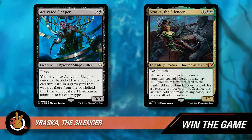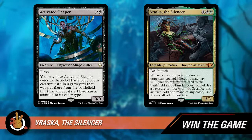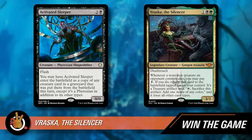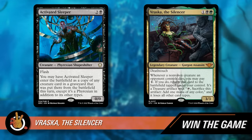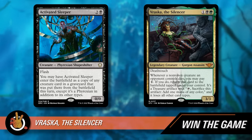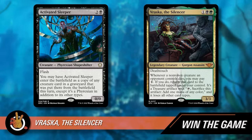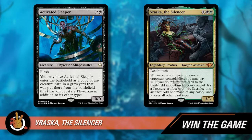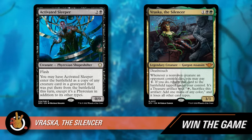Oh, yeah. It says you may have Activated Sleeper enter the battlefield as a copy of any creature in a graveyard that was put there from the battlefield this turn, except it's a Phyrexian in addition to its other types. And these cards are all one, two, three mana cheaper because you're cracking the treasures to cast them. Oh, you can't play Activated Sleeper in this deck, actually. It's a Phyrexian, and Vraska no longer hangs out with those people. That's true. She's in a new era. She's better now. This is her era's tour.